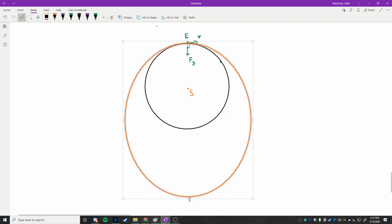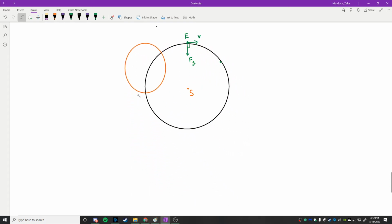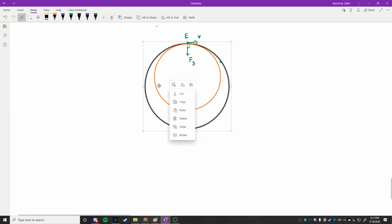And what would happen if the Earth were to slow down? If the Earth were to slow down, something like this would happen. If the Earth slows down, the orbit would do something like that. It would become more elliptical, basically. To spiral into the sun, it would have to lose a lot of speed, actually. Okay, does that help to understand or answer your question at all?